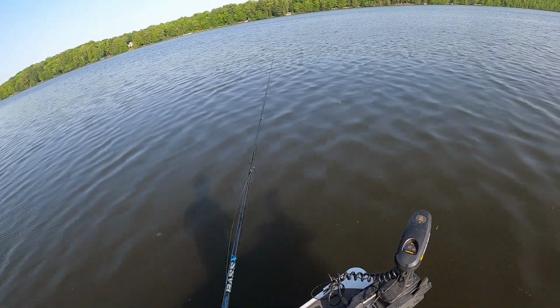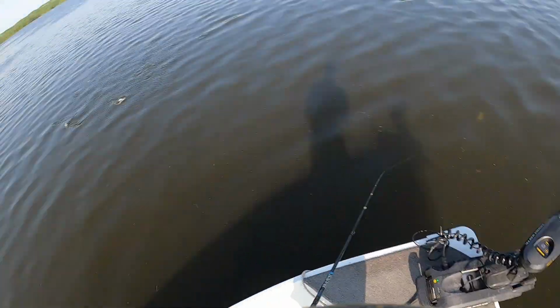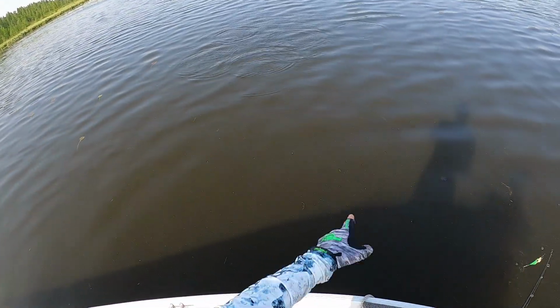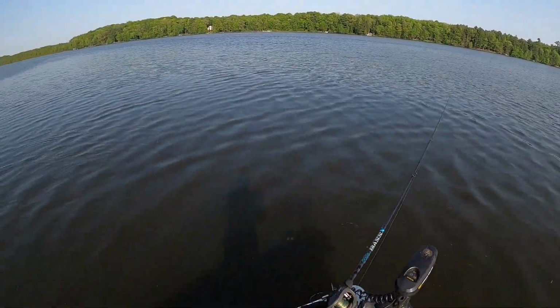Try and jig my lure through there. See if I can elicit a strike. Oh, there they are. They look like perch. They look like little perch. I think that was me that scooped those ones right there.